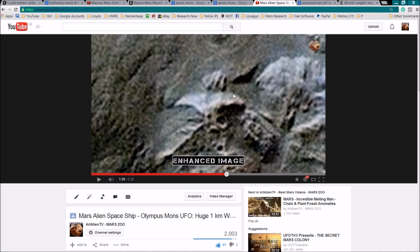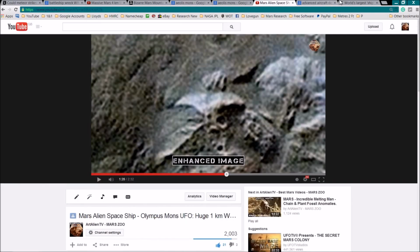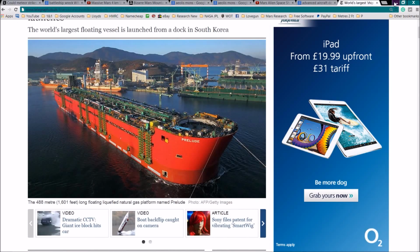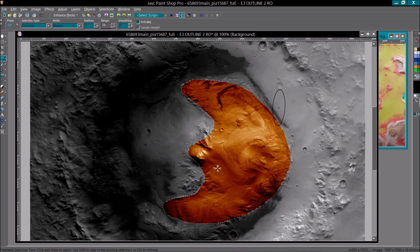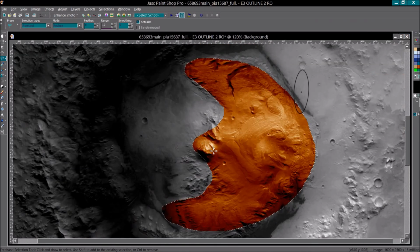Not a normal delta wing, or like this guy, where you have the cockpit here. It's almost like they turn the whole thing around the other way and use it in reverse. So that was interesting as a comparison. A reverse delta wing configuration. Now, bear in mind, if this is a spacecraft, it's almost irrelevant where the cockpit is, but I'm guessing it's probably here.